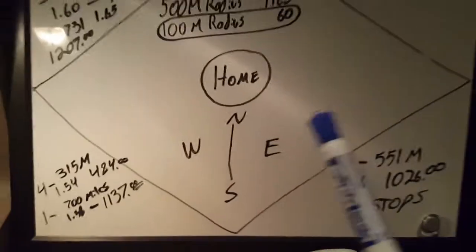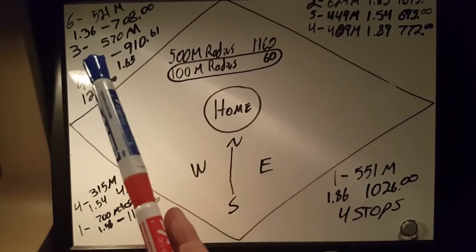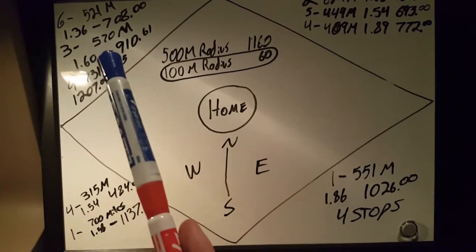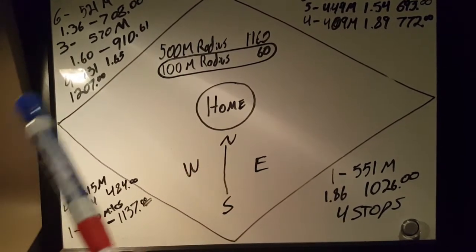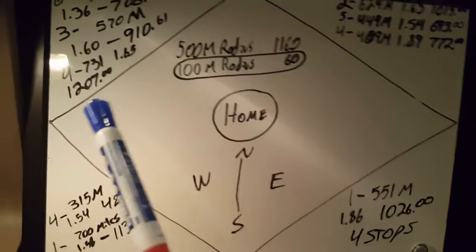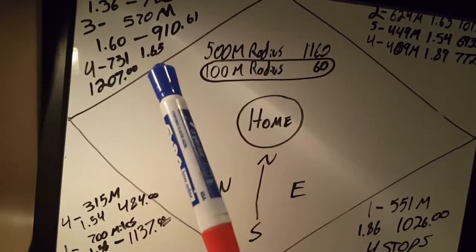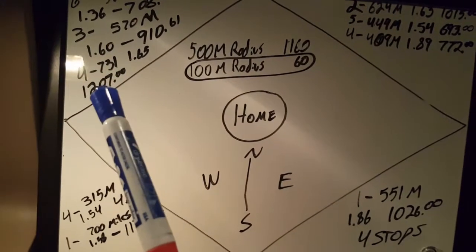so you shorten your deadhead. Now, what I was shown was 6 loads over here to the northwest, 521 miles, $1.36 per mile, $708. Big whoop, right? Big whoop. 3 loads, 570 miles, $1.60. That's a little bit better, makes $910. And finally, 4 loads, 731 miles, $1.65, $1,207. That's a pretty good load.